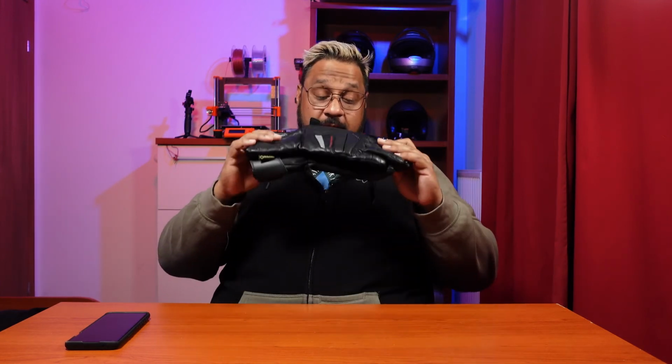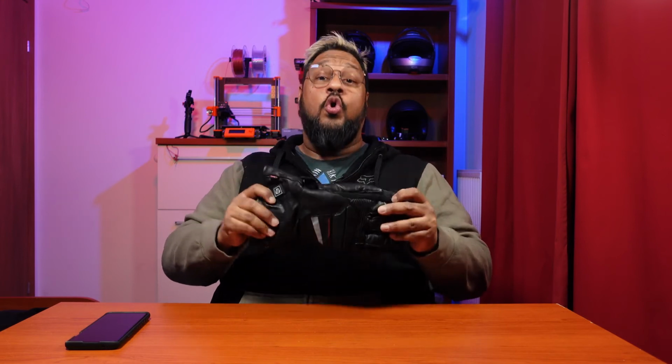I usually keep them on low unless it's very cold. And then I might crank it up to medium. The reason is, obviously, if you put it on high, it'll burn through the battery really quick. But this is the next big change for cold, cold weather.